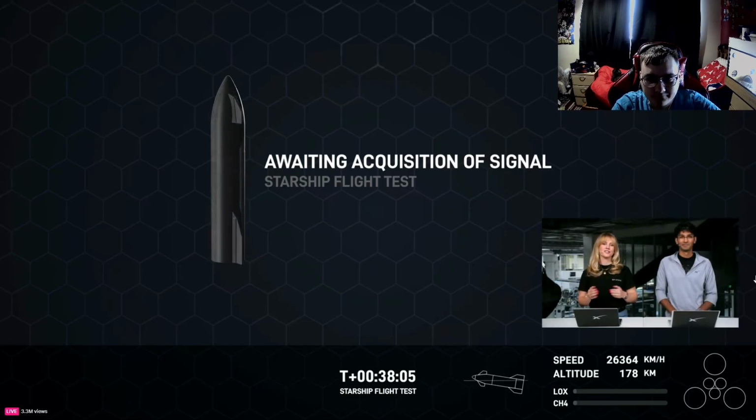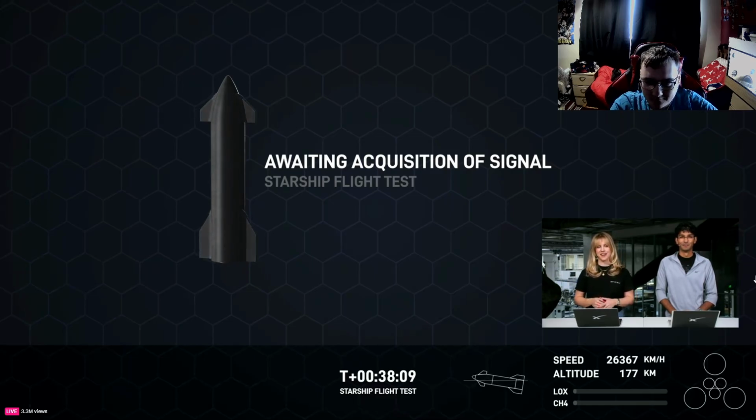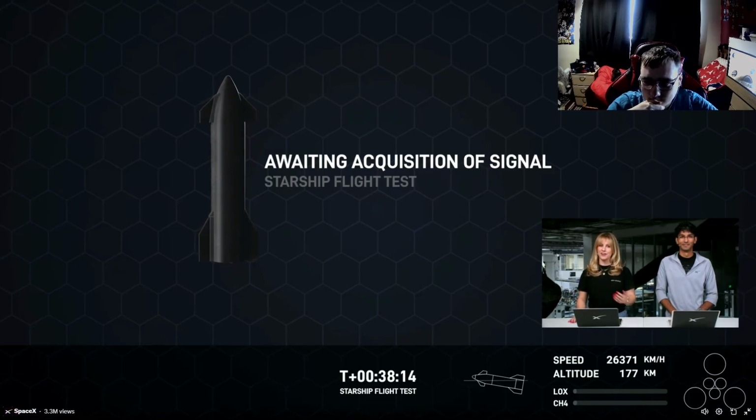Of our third Starship flight test, which lifted off from Starbase Texas at 8:25 a.m. Central Time. Our main objective today was to get through all of our ascent burns and collect as much data as possible, including a potential Starship entry.